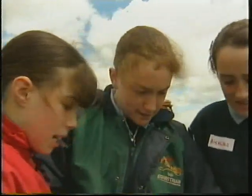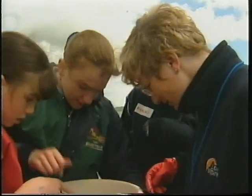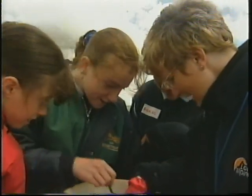We found a crab with three legs. Really? Yeah, look, he's there, look. Oh, no, that's one too. Oh, yeah, what do you think happened to his legs?